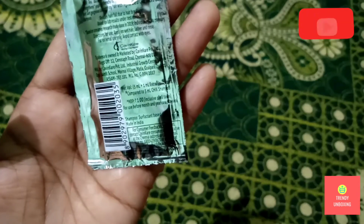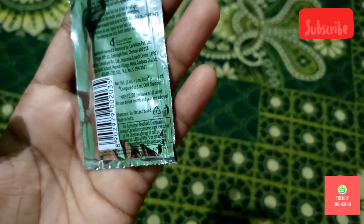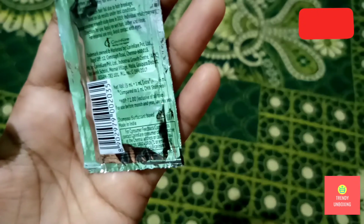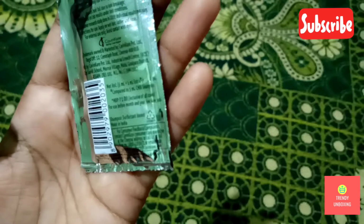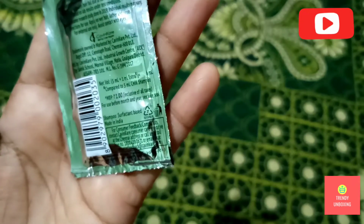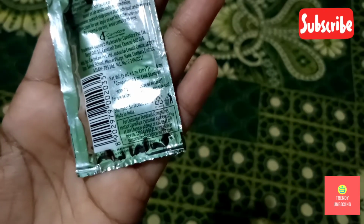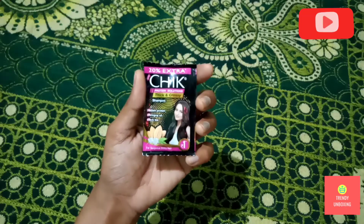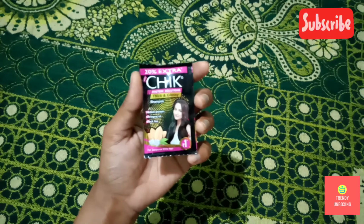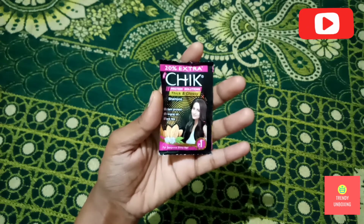The best thing about this shampoo is it's made in India. And for consumer feedback or complaint, you can contact Kevin Care Consumer Care Executive at the Chennai address or call us at the toll-free number. They have mentioned the toll-free number and even the website. You can launch the complaint. And secondly, you will be able to find this product at any medical store and it's very affordable. This shampoo has reduced my hair fall a lot.